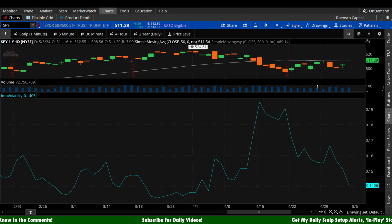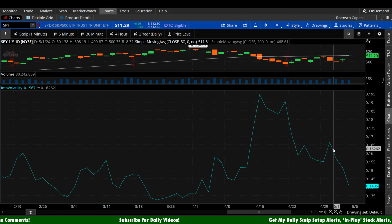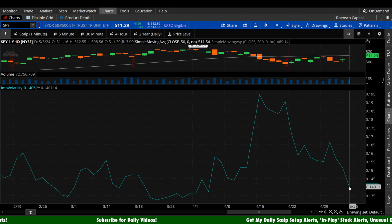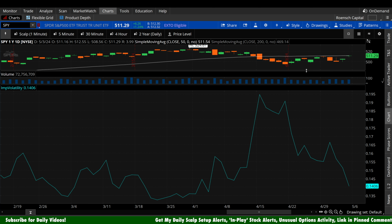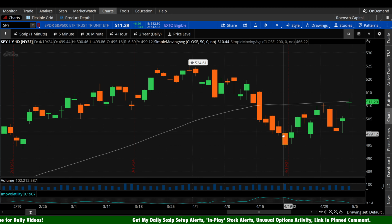All right. Now, implied volatility. It's falling. Okay, it's falling rather aggressively. If you've been seeing some IV crush lately in your contracts, that would be the culprit right there. But understand also the lower that goes, the more favorable conditions become to purchase new contracts.